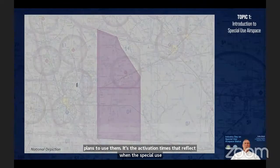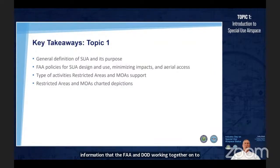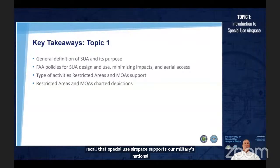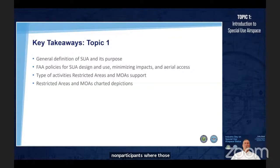In this presentation, I covered a high-level description of special use airspace, some design considerations, and use cases for restricted areas and MOAs. Recall that special use airspace supports our military's national defense mission requirements, confines or segregates military activities from other airspace users, and identifies for non-participants where those activities occur. Additionally, I reviewed the FAA's special use airspace policies for design, use, and aerial access aspects to minimize impacts on non-participating aircraft. Lastly, I explained the need for restricted areas and MOAs and where pilots may find some information.